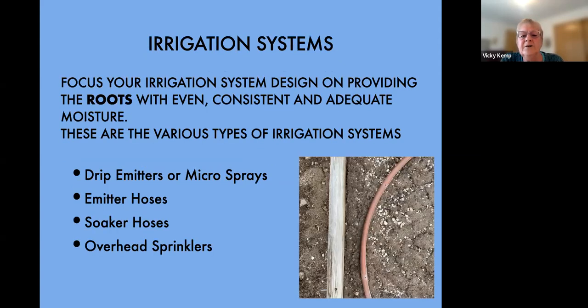So on your irrigation system, the real focus is to design and provide the roots with even, consistent, adequate moisture. So the plants don't absorb the water through the top of the leaf or the stem or the fruit. They need to get it down to the roots.